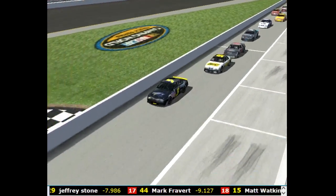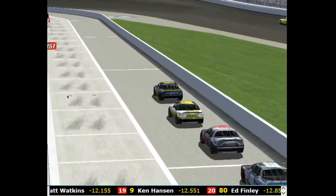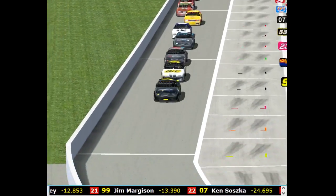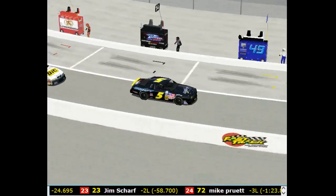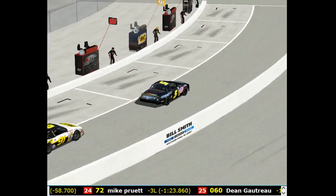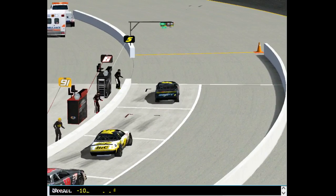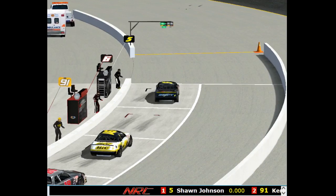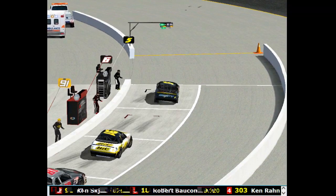There's the 5 of Sean Johnson leading them down, the 91 of Ken Shea, the 18 of Robert Bokum. All had excellent qualifying, so all will be pitting up in front, which is kind of like turns, as you can see, as they turn almost into turn 1 here. And they make the turn all the way down. Sean Johnson, the pole sitter, gets into his pit nicely. Right side tires going on. I think this will be a 4th tire stop here. Let's see if anyone elects to take 2. We'll know very shortly here if anyone passes up Sean Johnson.